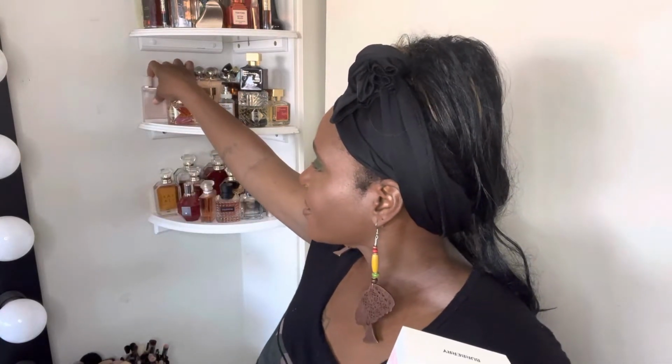I heard good things, other than it doesn't last that long. But hey, whatever, I don't mind reapplying. And then this wasn't that expensive. So this is what the box looks like right here, Burberry Her Blossom. Let me know what you guys think. And it was very inexpensive because this is a 3.3 fluid ounce right here, and it wasn't that expensive. So you guys, let me know what you think. Let me know if you tried it.